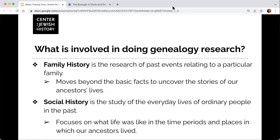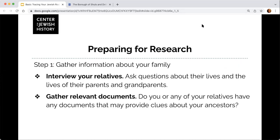Also, what we're good at in the libraries is to help you put into context the social history. So if you want to research what those towns or streets looked like, or what articles were in the newspapers at the time your ancestors or the people you're researching were living, that's a great research adventure to go on, and we're glad to help you.